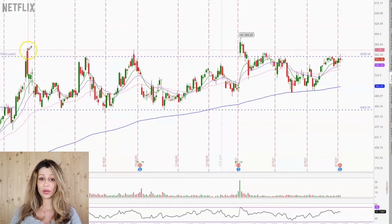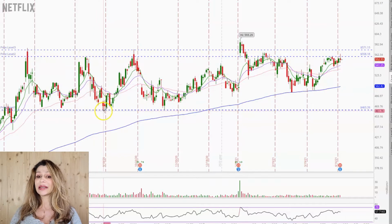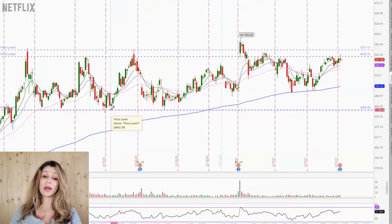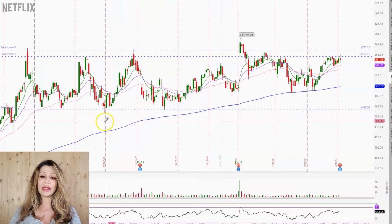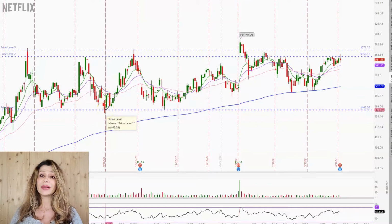So the previous high, which was here, is the resistance area. The stock tried to go there, but it couldn't make it. It pulled back and went again into this previous low. So we now have 3 tests of this 463. The more times this area gets tested, the more important it becomes. And what does that mean? This means that every time the stock goes into this support, buyers are stepping in and trying to buy this stock up there and not allowing it to go lower than this price level.